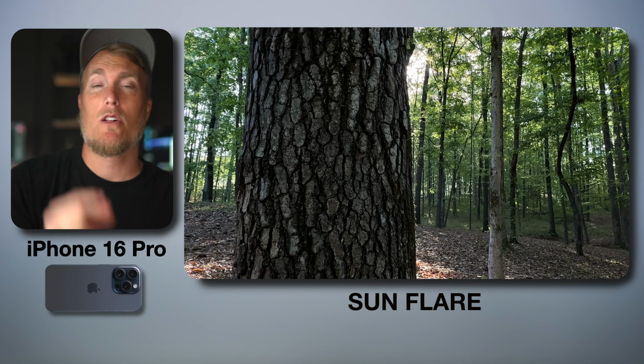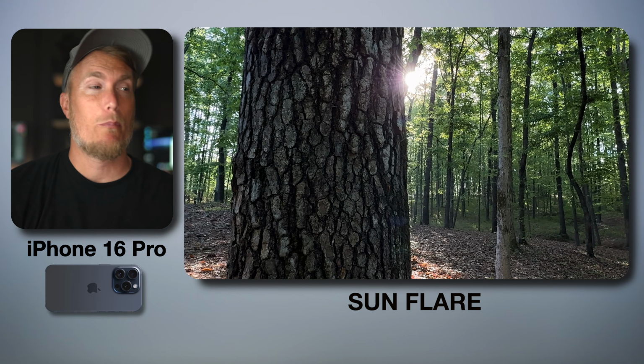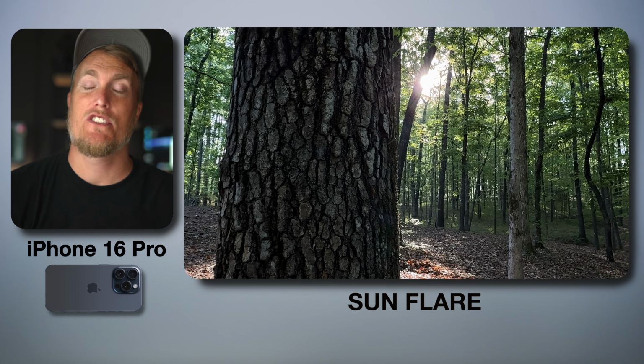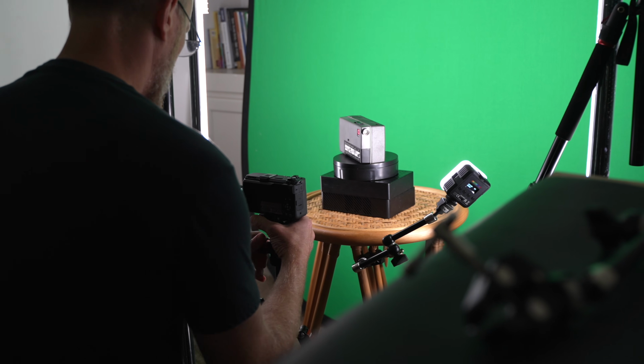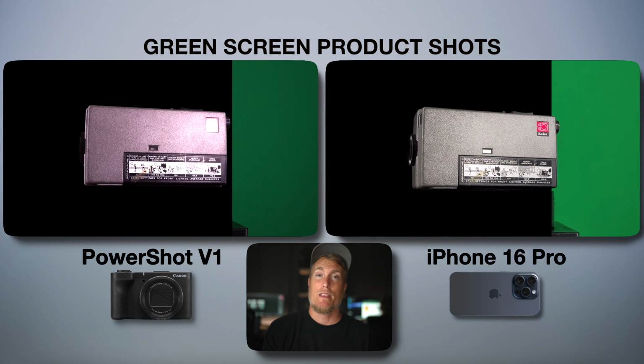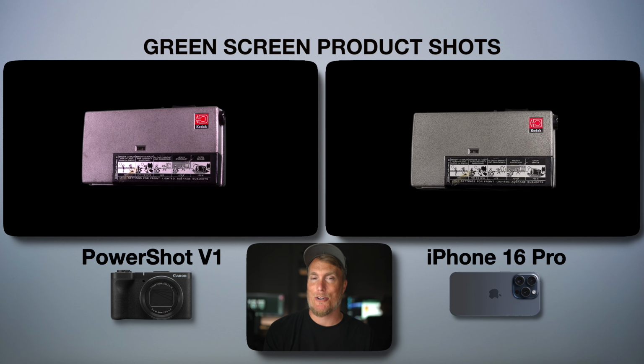The iPhone's smaller lens and form factor make it more prone to unwanted lens flares, or maybe not as explosive of a lens flare as you get with a dedicated camera. I also noticed with the other comparison videos that I've done in the past that when I'm doing green screen work like this one, the PowerShot V1 seems to oversaturate the image.